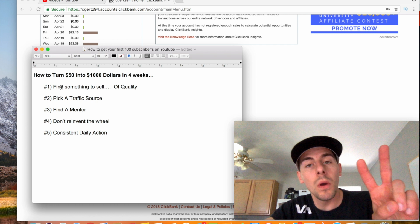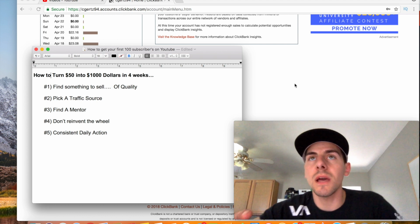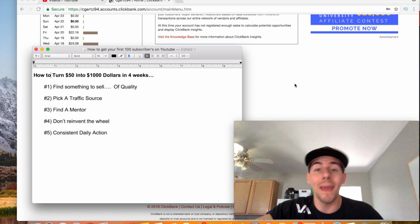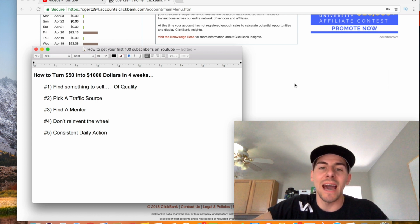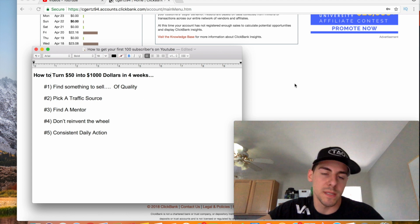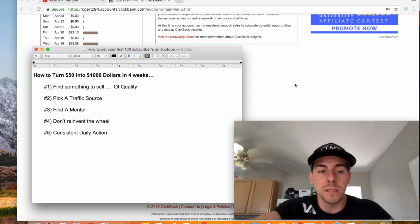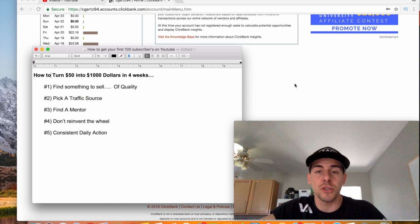Now, number two step is pick a traffic source. Here's the thing about running an online business or even making money online: you have to learn how to drive traffic. And what is traffic? Traffic is getting customers to your product or to your website or to your business, whatever you're driving. Whatever your product is, you need to learn how to get traffic to it.